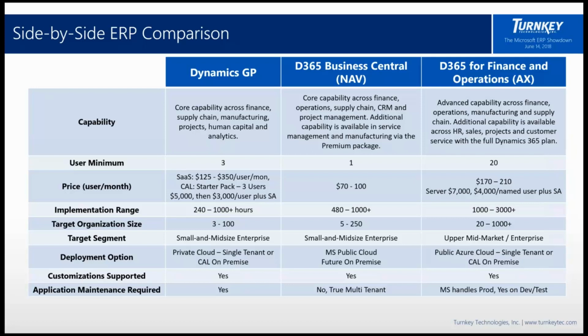Again, we talked about the enterprise app, 20-user enterprise license minimum. There is an on-prem model, $7,000 for a server, $4,000 per named user. So GP is concurrent, AX is named. Makes a big difference, meaning I can have GP and put it on my platform and buy 20 users and have 50 people getting in and out. As long as I cover them with a SQL license, 20, that's concurrent. So I have to match SQL is named, but GP is concurrent.